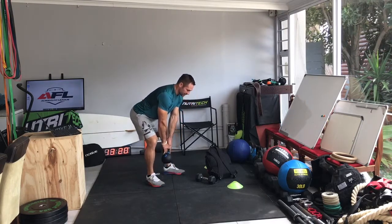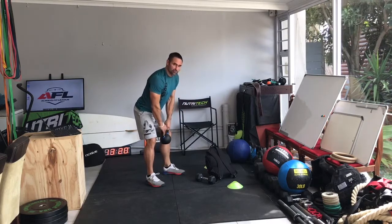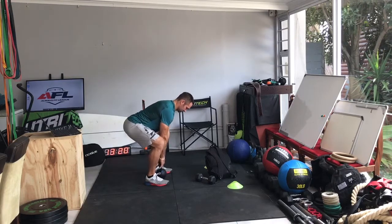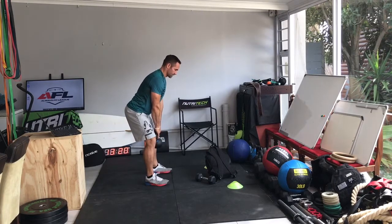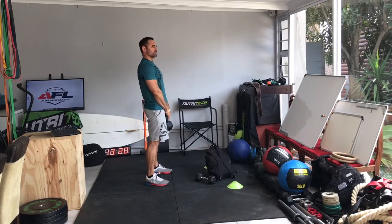I'm going to bring the kettlebell towards my knees. When I get to my knees, my shins should be vertical. If you look from the side, I should have vertical shins. So from the floor, as I come up, and I get the handle in line with my knees, my shins should be vertical. Okay, from here I continue extending up and stand tall in a deadlift top position.